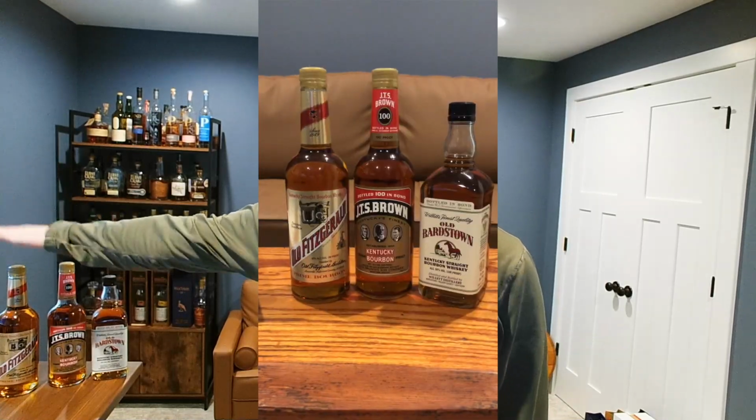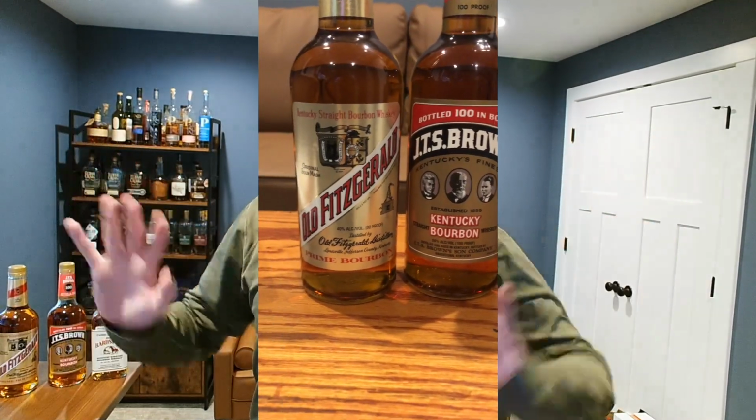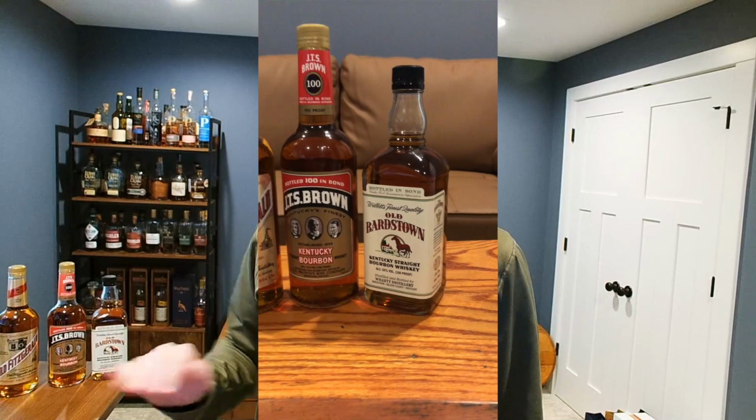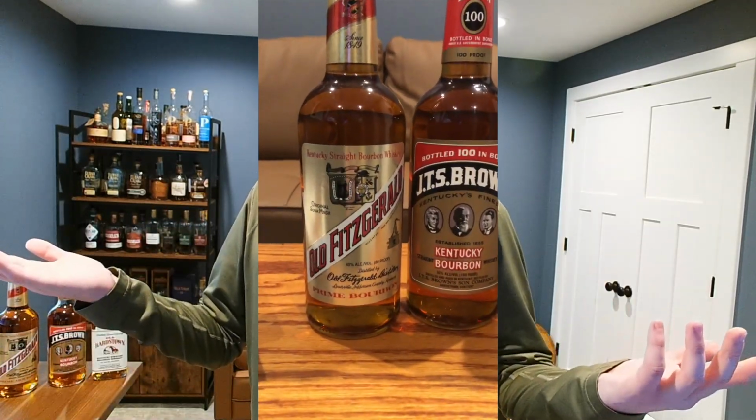Today I'm going to be covering, I think it's going to be kind of fun, these 3 bottles that I picked up in Kentucky that are exclusive to Kentucky. Now they're not top shelf anything, right? These are really accessible. I'm talking $20 and under, cheap bottles, but if you're in Kentucky, are any of these worth picking up? Let's find out.